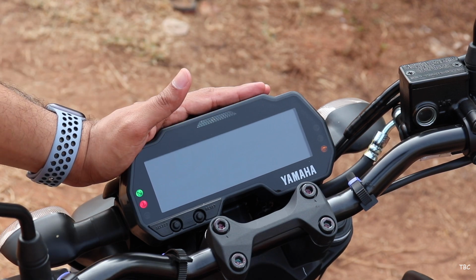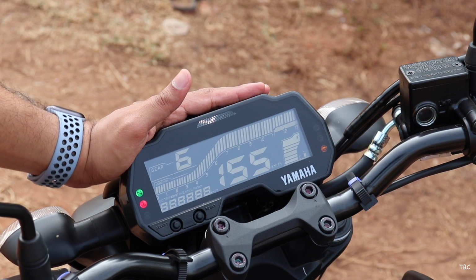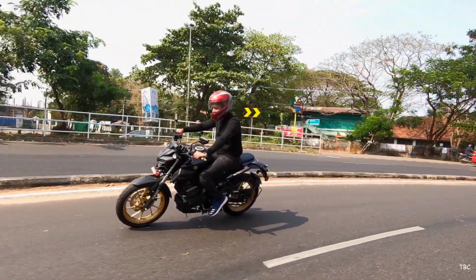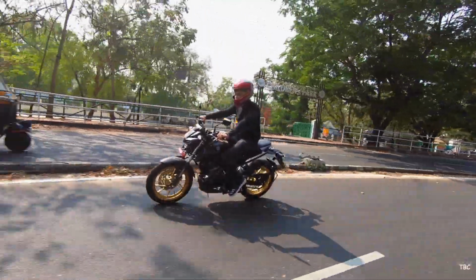And lastly, the best thing here is the speedo console. It's a multifunctional negative LCD instrument cluster which has excellent readability, and also the info showcased are all the needed ones, and I love this console. So overall, I'm a fan of the MT-15's design, and it's like a proper hyper naked style bike, and there is nothing more we can ask for.